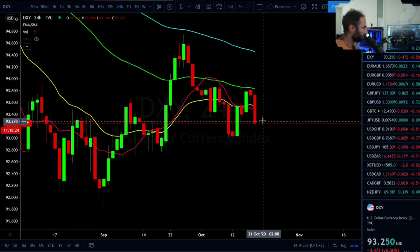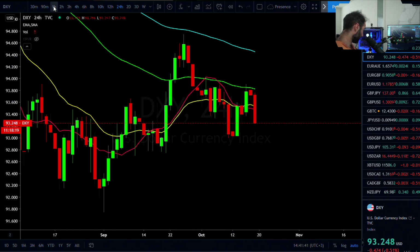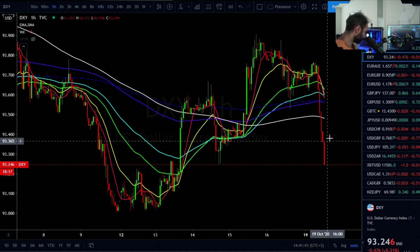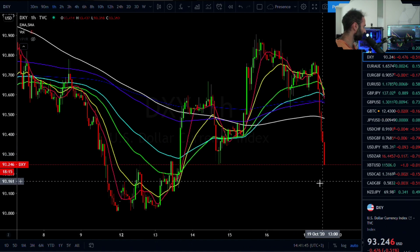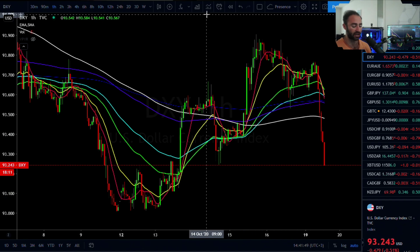Short term, do we play off a little bit of bounce? Actually, exactly where we are right now at about 93.25. Possibly yes on an hourly, but I'd be looking for that one to get sold into. This one's very likely coming back down to about 93 base, and that likely will set in the buys for all major US dollar pairings to be going a little bit to the upside.